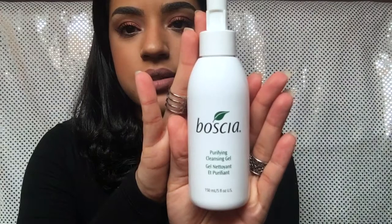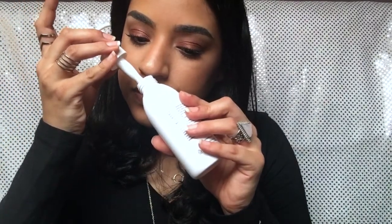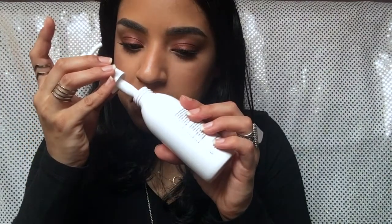So I picked up the BOSCIA Purifying Cleansing Gel, and this is the box that it comes in. I have not used this yet, but I'm very excited to use it. And this is the packaging of it. It looks really nice and simple. And it has a pump, which I appreciate. I love anything with a pump. And then the smell, it doesn't have any crazy smell to it. It has a scent, but nothing too crazy. I hope it doesn't irritate my skin.